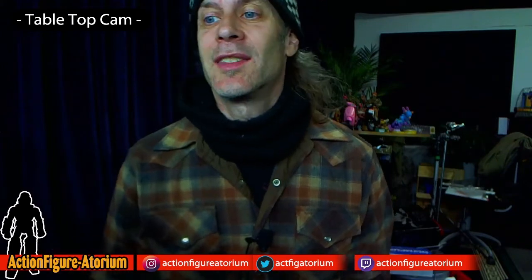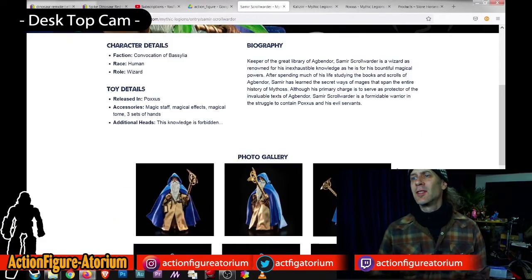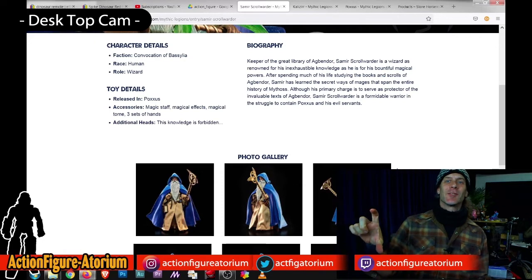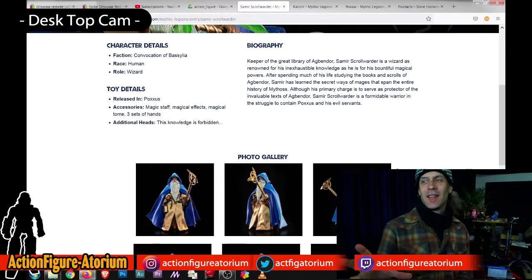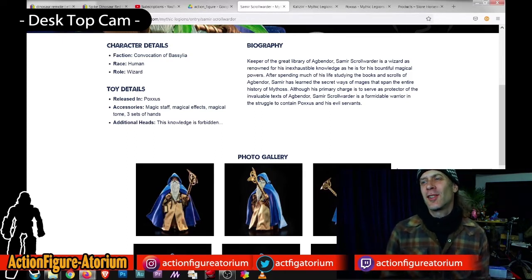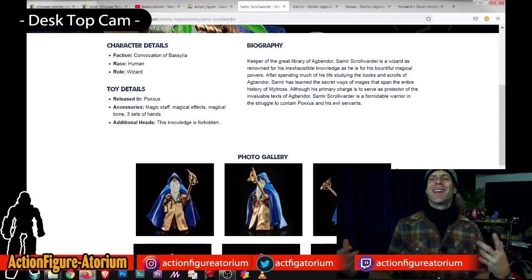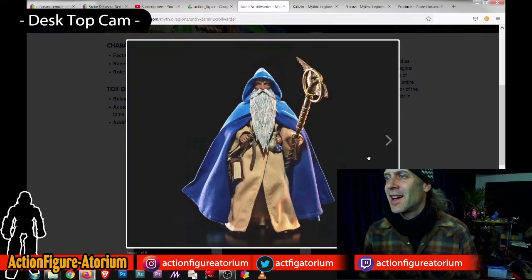Let's take a look at the good guys first. Here is this guy. I feel like he's a little bit of a nod to the original Dungeons and Dragons 3.75 action figures. He reminds me of one of the wizards in there. This is pretty stock wizard trope, just a long sort of Santa Claus beard, bald head, but with a cool cloak and staff.